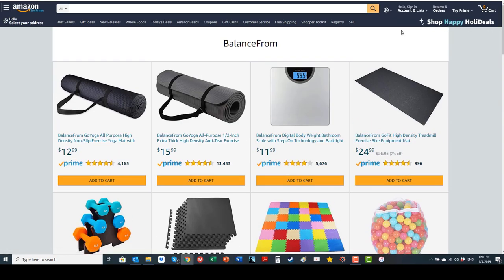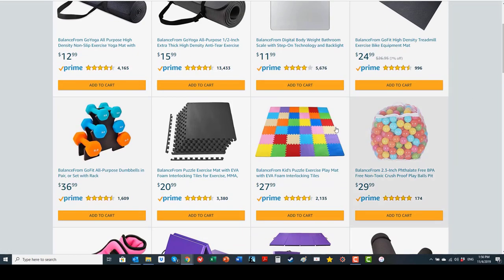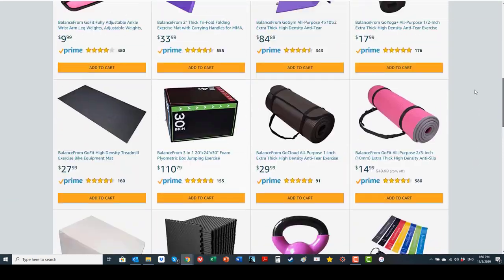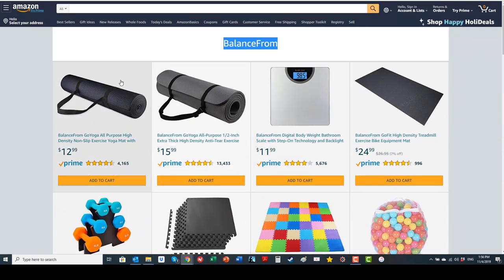And what I recommend for this is to keep it generic, because in the future you might sell slightly different products to what you started out with. Like these guys started out with a yoga mat. If they called it Yoga Experts and then they had the body weight, the exercise mat, the dumbbells, it doesn't quite match. Overall, these are kind of a fitness, exercise, health company, so they should have kept their name very generic. Balance is good. From, I'm not sure why they put Balance From. It doesn't sound great, to be honest.